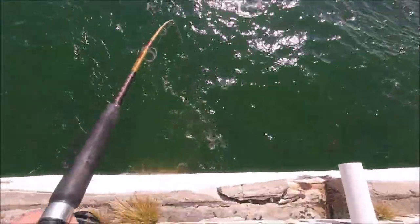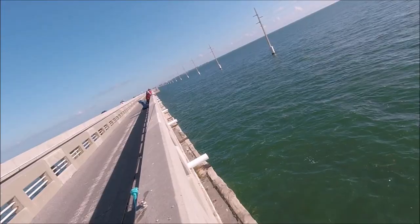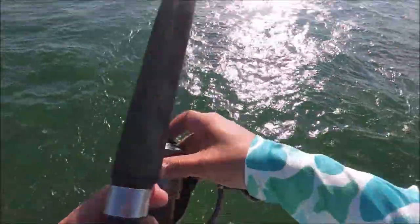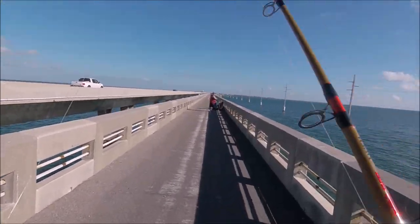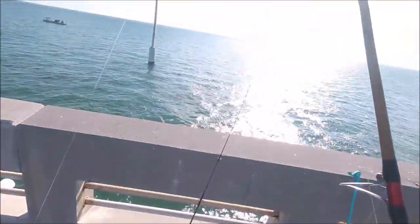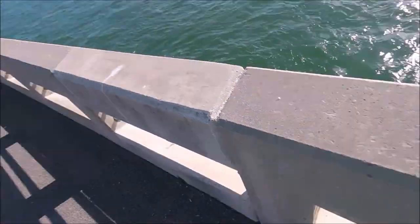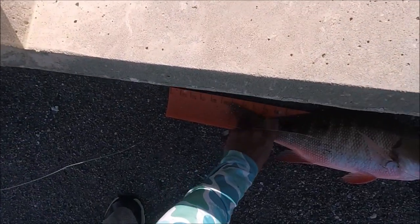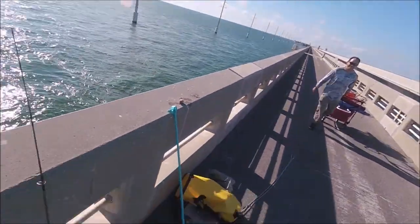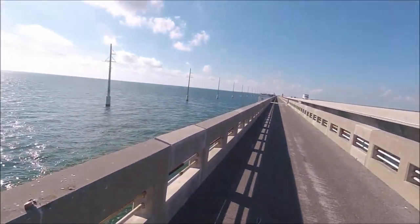Never mind, I got him. He might be. Got him. That's what's up. Keeper! Yep. We got our keeper today, bro. Look at that. It's about 18 and a half inches. Oh, nice. Yeah, 18 and a half. Nice, nice. Whew. That's what's up, you guys.